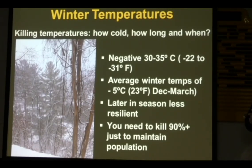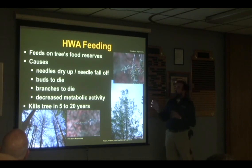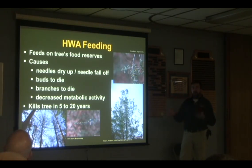Next slide, please. So this is basically the way it kills the trees. It's feeding on those ray parenchyma cells. There are some caveats to this. It feeds on those cells, probably draining the reserve of the tree, causing needles to fall off and buds to die. And you'll see, in some cases, the branches start to die from the bottom up and end up with these kind of thicker tops. But you'll notice in those that usually there's still some life in those bottom branches for a long time. In fact, it usually takes 5 to 20 years, and you'll see these trees lingering for a long time.